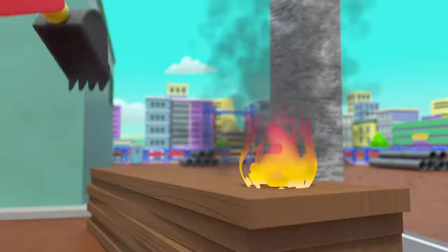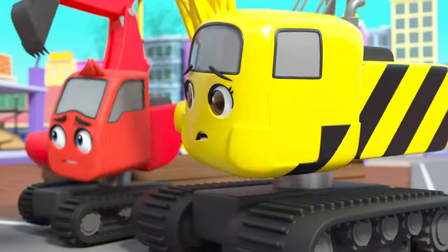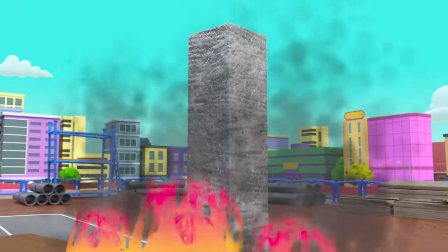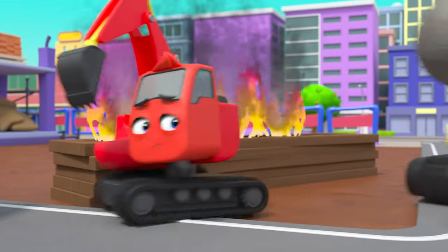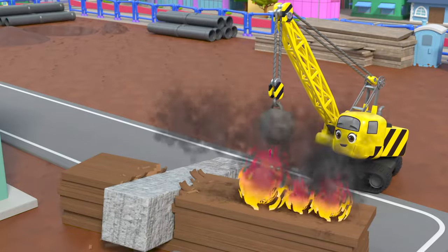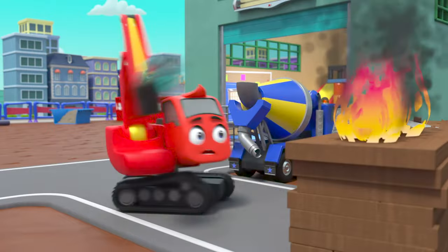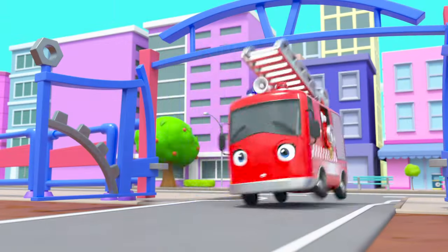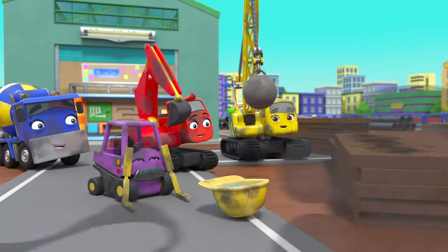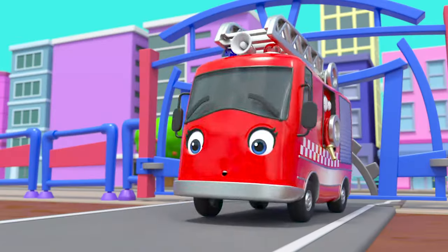Oh no, the fire is spreading towards the building. What are they going to do? Daisy's got a plan. She knocked the tower into the wood and stopped the fire spreading. Hooray for Daisy. Splash, the fire is all gone. And here's Ashley. Don't worry, Ashley. The fire is out, even if they did make a bit of a mess.